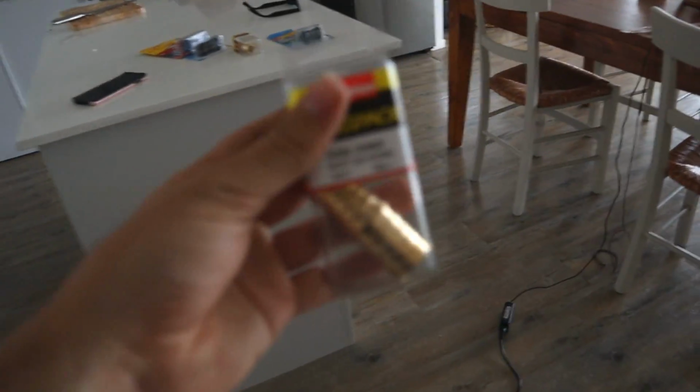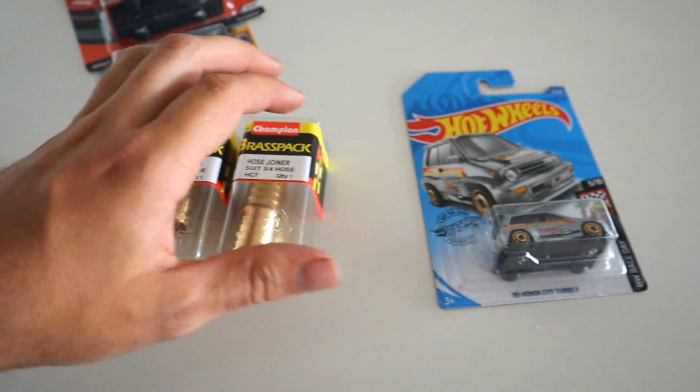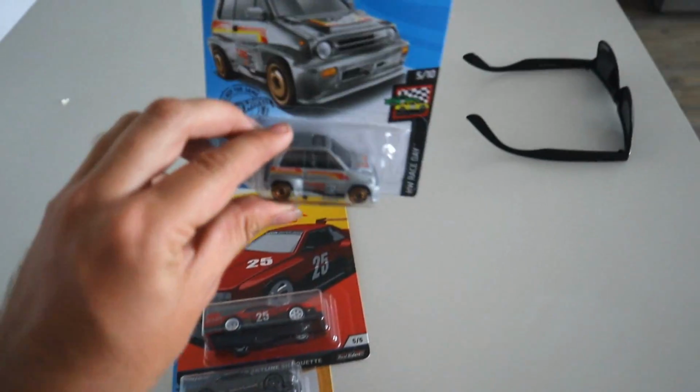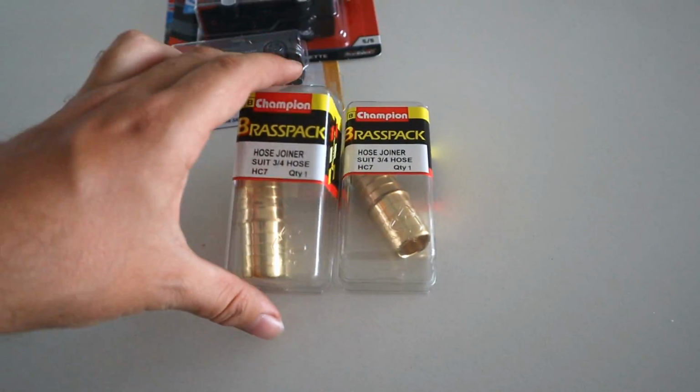So I think I'll be putting these things in tomorrow, so that'll be pretty sick. That's a video there. I'm interested to see if these are worth anything, especially this Honda City. I've never seen one of them before. It's so cute. Awesome. Looks great.